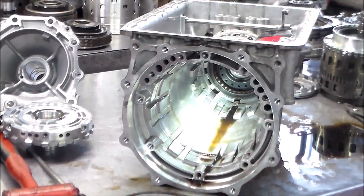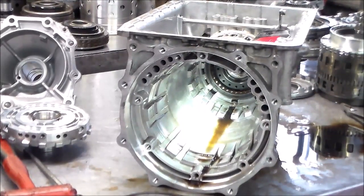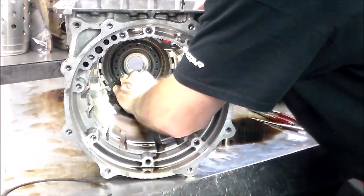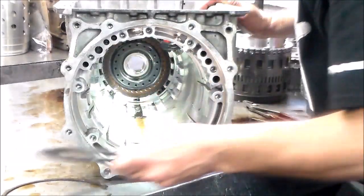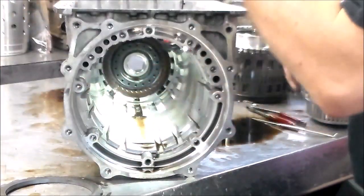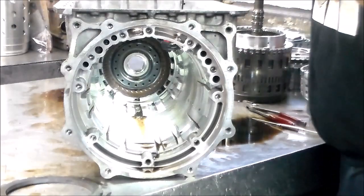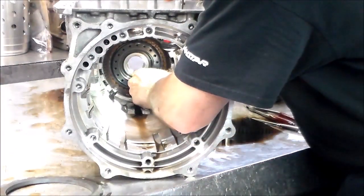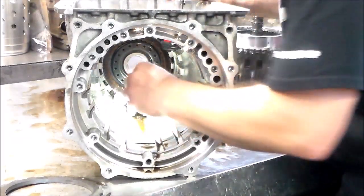Let me bring the camera down a little bit. Okay, give me 1 second here. Okay, so I'm gonna take the pressure plate out. And again, the one clip for the reverse was here, and the other one is directly behind that. So they're both in the 11 o'clock position, so let me see if I can slide this clip out here. That one's not coming out so easy.